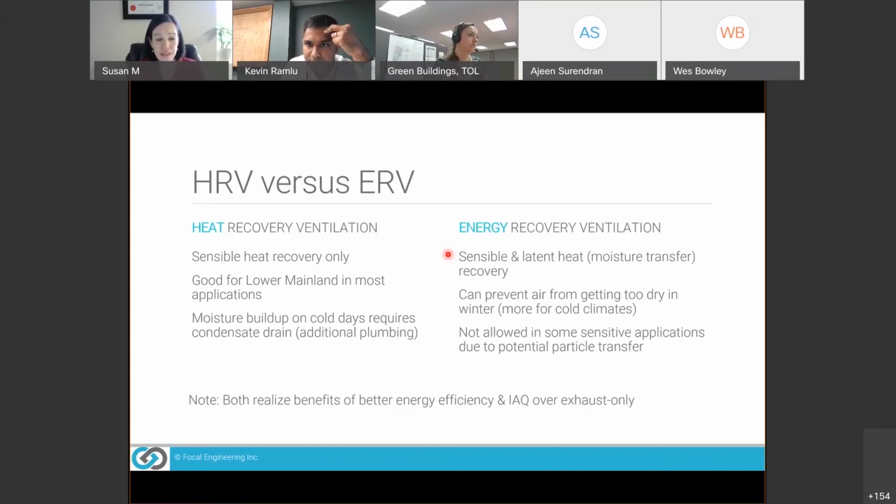But we should be aware that in some sensitive applications, you can't use an ERV because of particle transfer between those two airstreams. So if you were exhausting from, you know, a janitor room that has some chemicals in it or something, you may not want to run that through your ERV because there could be some particle transfer that you just don't want to get into your supply airstream. I did want to just highlight, though, that both an HRV or an ERV would realize the benefits of better energy efficiency and better indoor air quality over exhaust only. So those you don't have to worry about when you're trying to select between one or the other.